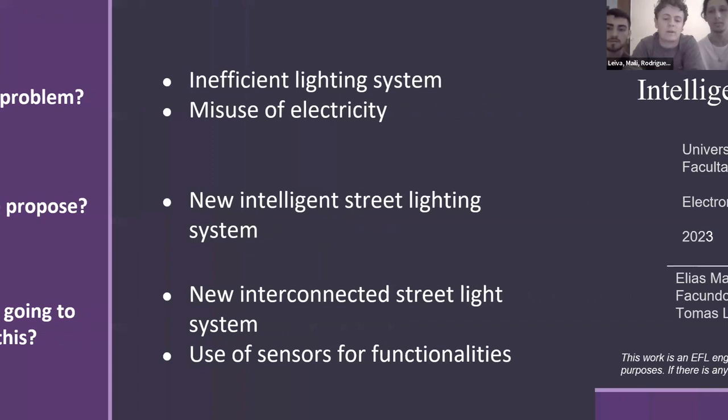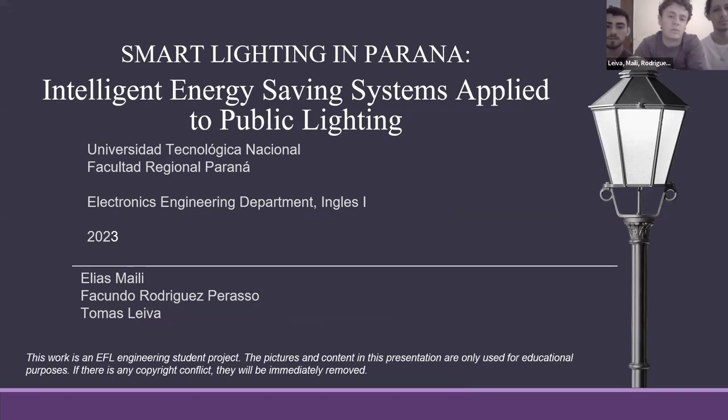Our project: we now need to describe the expected impact of this project. The expected impact is to raise the awareness of companies about this problem and to solve the problem of the misuse of electricity. Of course, how to solve it. This is the end of the presentation.